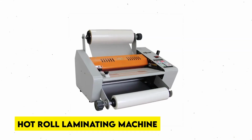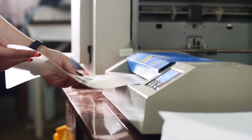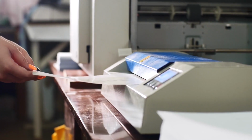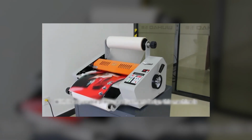Hot roll laminating machine. Lamination isn't just about protection, it's about presentation. The hot roll laminating machine adds that sleek, professional finish to printed materials that makes everything look premium. From posters and menus to business cards and book covers.